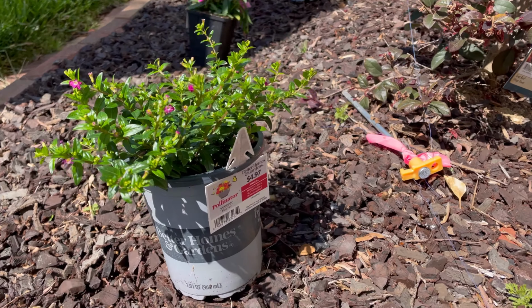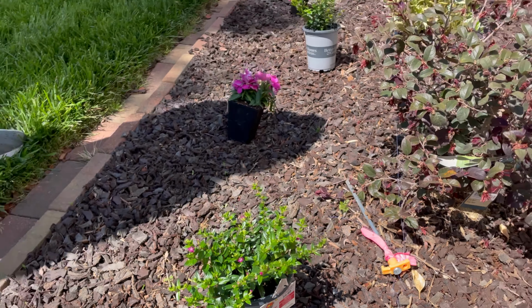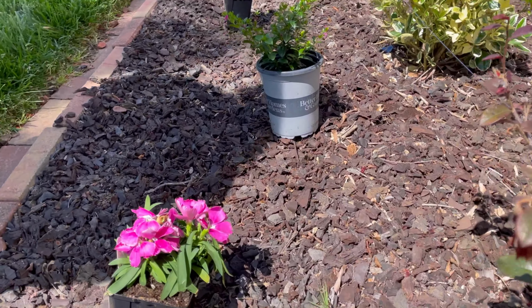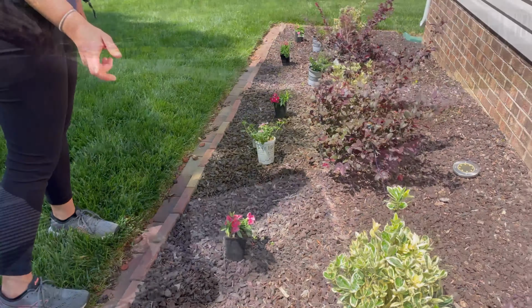I've not tried Mexican heather before. I've actually done salvia, and they seem to be somewhat similar. Again, it's another plant that really enjoys the sun and can tolerate seasons of drought. We also have several dianthus that we're going to put in there, and then we're going to pull in some of the snapdragons that we're putting in the front bed over here in between.